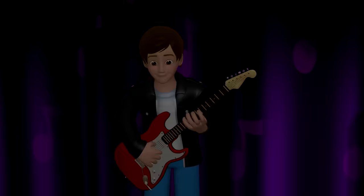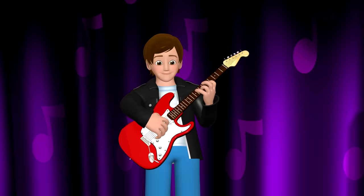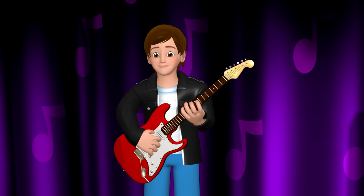Hi there, my name is Brad. Now that you've learned some of the sounds the letters can make, let's play a game called Find the Sounds. I'll show you a picture and say a word. See if you can find the different sounds in each word before I make them. Here we go.